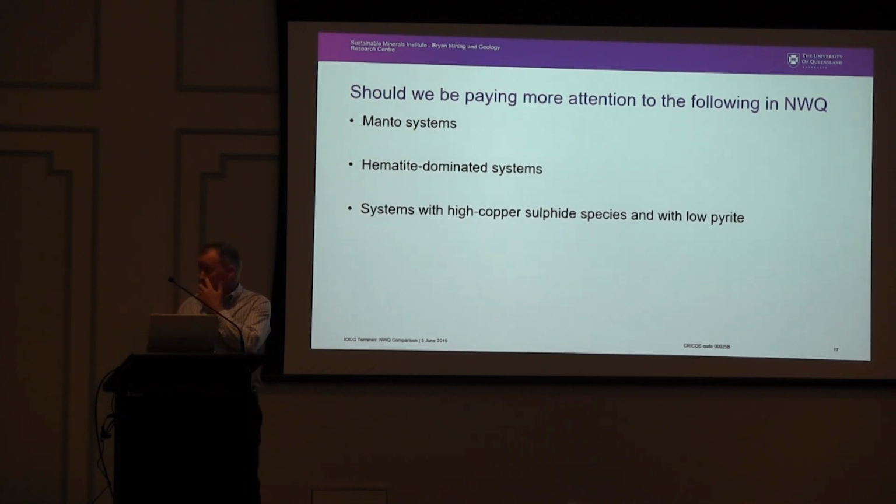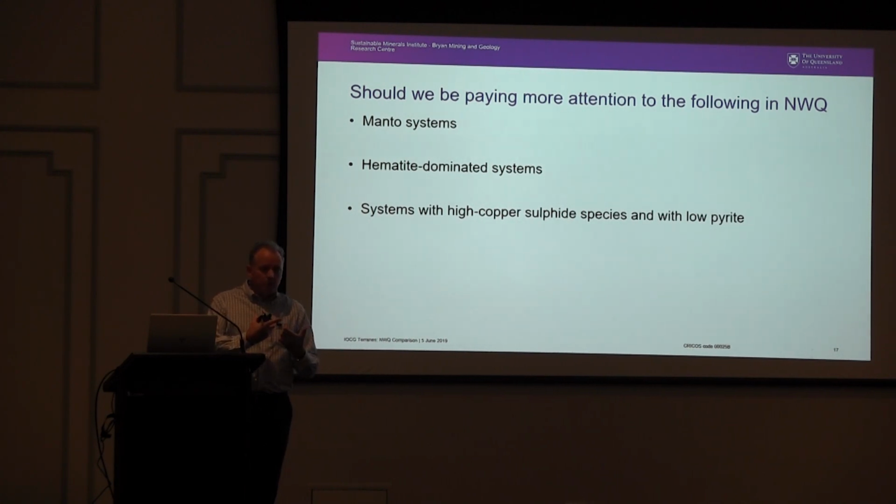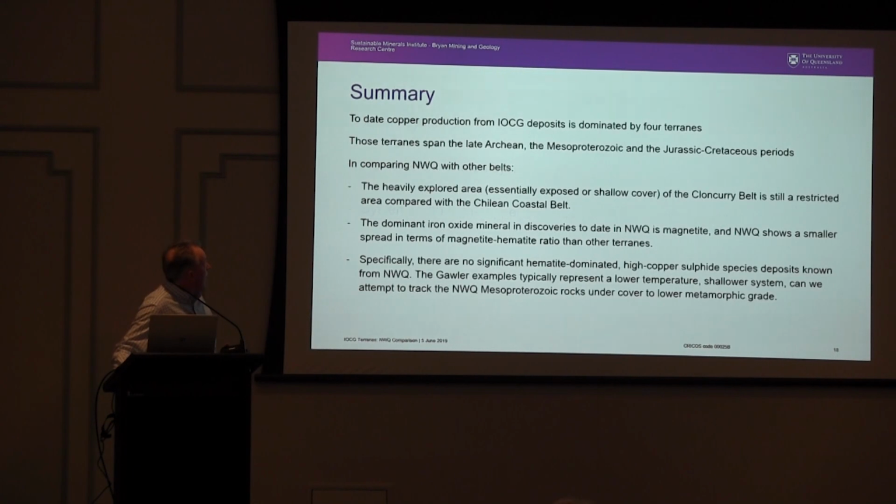And that raises the whole question of those deposits in Northwest Queensland, and the immediate ones that come to mind are Roseby, Rocklands, and there's a couple of others that I don't understand where they fit on this spectrum, so it'd be nice to know. Okay, so in summary, to date, copper production from IOCG deposits is dominated by those 4 terranes we spoke about, and they really span the geological history.